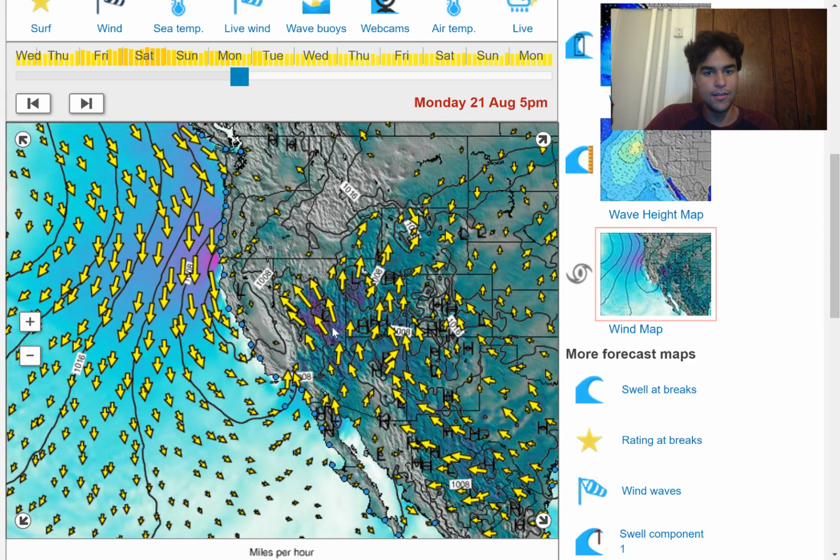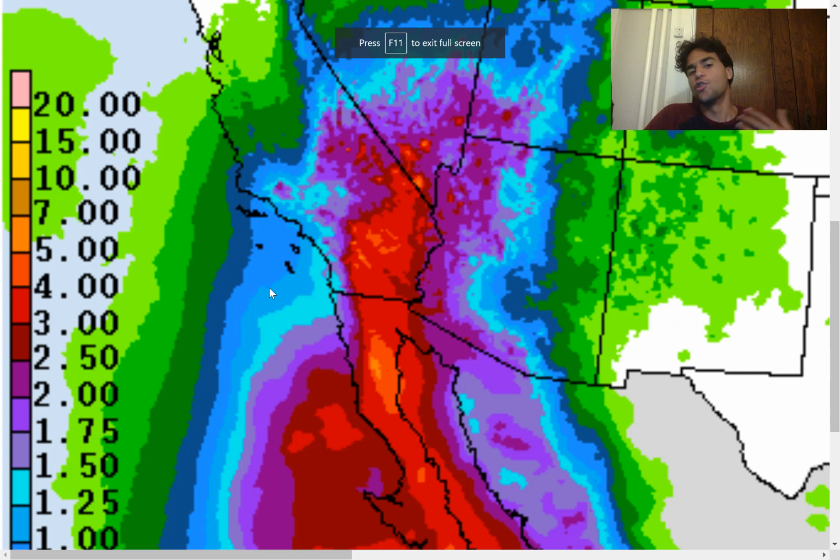And this wind could even extend as far north as Nevada, which would definitely be very concerning. However, I will state that the biggest threat associated with Tropical Storm Hilary as it moves up the California coast will be the heavy rainfall. So there's a forecasted amount of rainfall over the next 5 days over the southwestern portion of the United States.